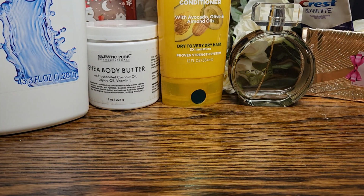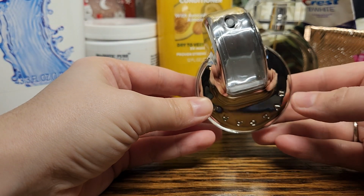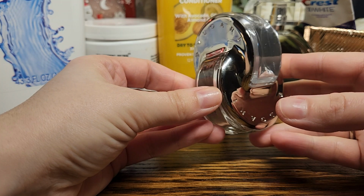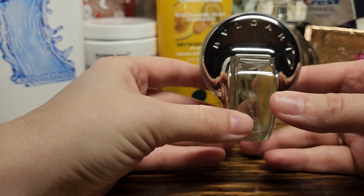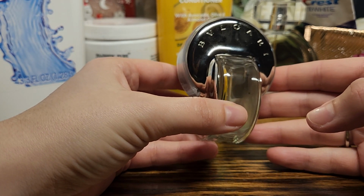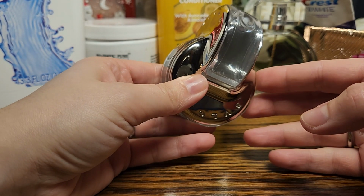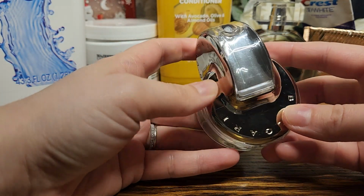Okay. Next perfume that I finished up not too long ago, and that is the Bulgari Omnia Crystalline perfume. This line has a lot of different scents to it. They all come in different packaging, different colors of the same packaging rather.